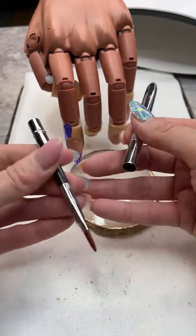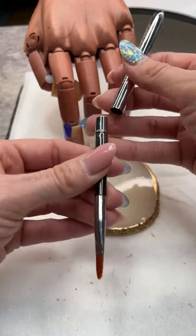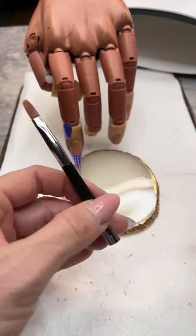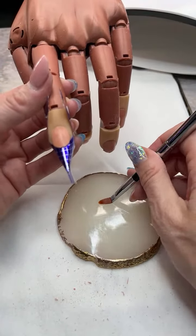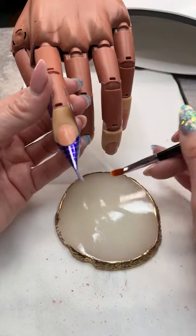I absolutely love it. It comes in 2 pieces, so you can use the piece for a brush handle, and then you can also use it to cover up your brush and keep your brush nice and clean. But I use that little tile to kind of keep my brush clean, and if there's any extra gel on my brush, I use that to wipe my brush on.